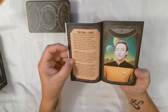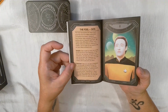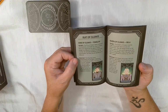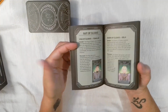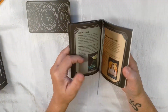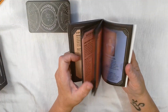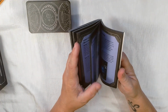Okay, so basically in the guidebook you get the title and the character and the message of the Fool, and then you get an upright and a reversal. And that's the same through the major. And then the minors, they start off with the court cards first, and you just get the title, the character, and an upright and reversal. And their color, they match their suit color on the cards. And then you've got your other one, and then the last one. Although this looks purple and not blue, but it is what it is.